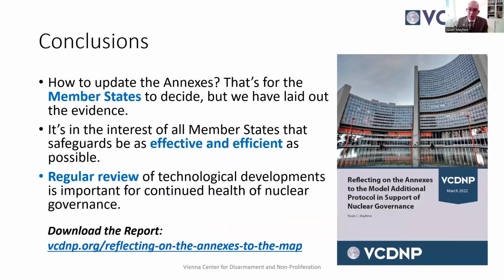So that was a quick overview of the three case studies that we included, three of the 12 that we considered in the report. But this, of course, inevitably begs the question, how do we actually update the annexes? So I've provided 12 case studies of technology or materials not covered under the annexes to the Model Additional Protocol. As I said when I started my presentation, our report puts the cards on the table. It is for the IAEA member states, or in this particular instance, the board, to decide whether or not to convene an open-ended working group of experts to deliberate on the technical expert level as to what an update of the annexes should look like.